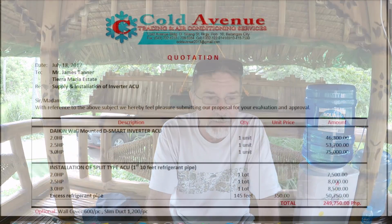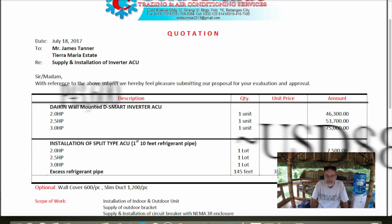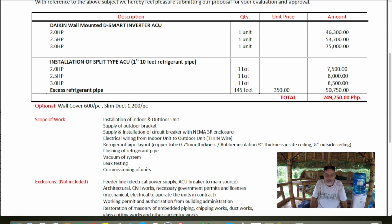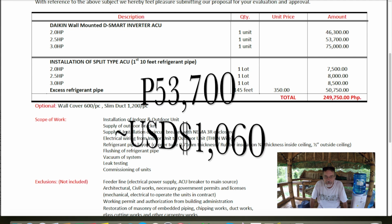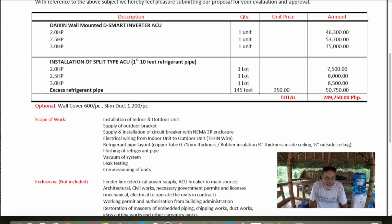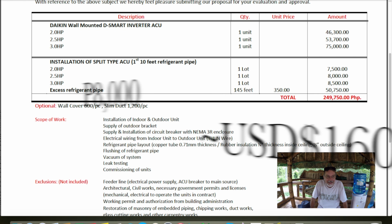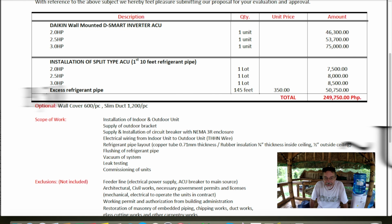So let's go over to my spreadsheet that I received from Elmar. Elmar sent this out on July 18th. The 2 horsepower unit is going to be $46,300. The 2.5 horsepower is going to be $53,700, and the 3 horsepower is going to be $75,000. And this is all in pesos. Then the installation costs on all 3 are noted here. For the 2 horsepower, $7,500. The 2.5 horsepower, $8,000. And the 3 horsepower, $8,500.